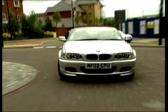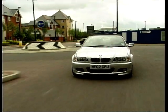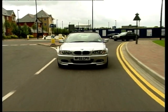So the third of our vehicles, and I'm well aware that you've had to leave your Jag behind, which has upset you, is the BMW. And first impressions, what do you think? It's nice. It's got a great feel to it. You feel like you're in something that goes quick.